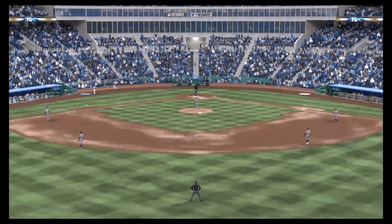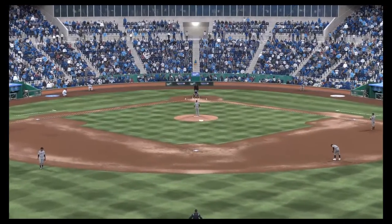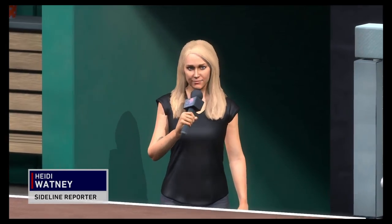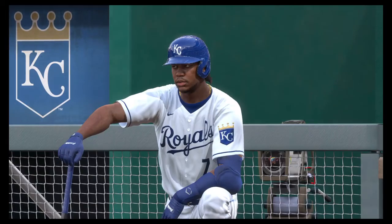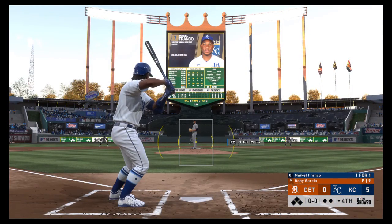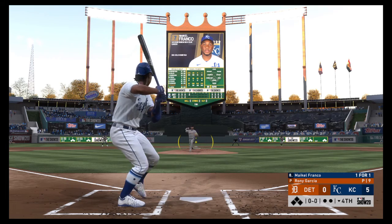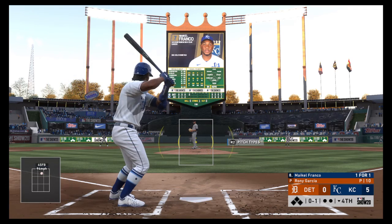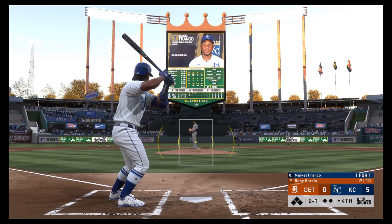Just about set to go for the last of the fourth. But before we do that, here's Heidi Watney. Matt, I talked with the Kansas City manager during the inning break about the Royals' offensive production to this point. And overall, he's really happy with the at-bats they're putting together. He said they're doing an excellent job with pitch selection, meaning they're swinging at the right pitches and doing damage with them. The numbers back that up. 5 extra base hits on the stat sheet, guys. Thank you, Heidi.